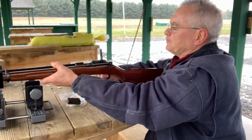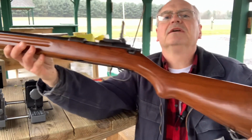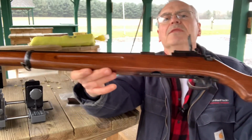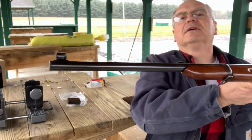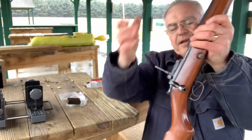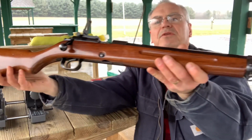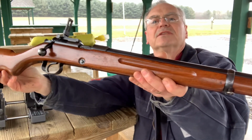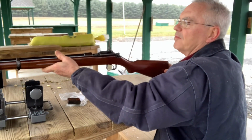So I'll grab it off the stand here and bring it out front for you so you can get a bird's eye view of it. Just gorgeous walnut, the old style of the Target stock, kind of petite by today's standards, or even a decade after this one's standards of stocks that they started coming out with. But it does have the heavy profile barrel.